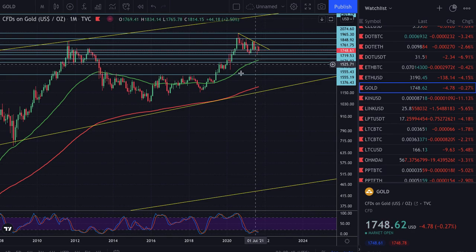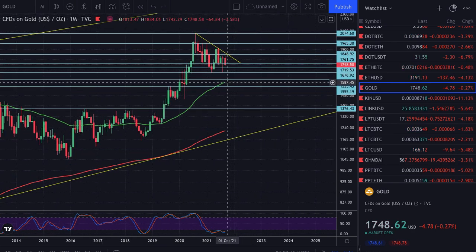So you might see that at around 1,590, but as the weeks go by, if we do continue down for the next few weeks, you would see this exponential moving average rise. So it might actually come to meet that support level of 1,620. So that's what I'm going to say for now. 1,620 is my next line in the sand, breaking down below 1,680.